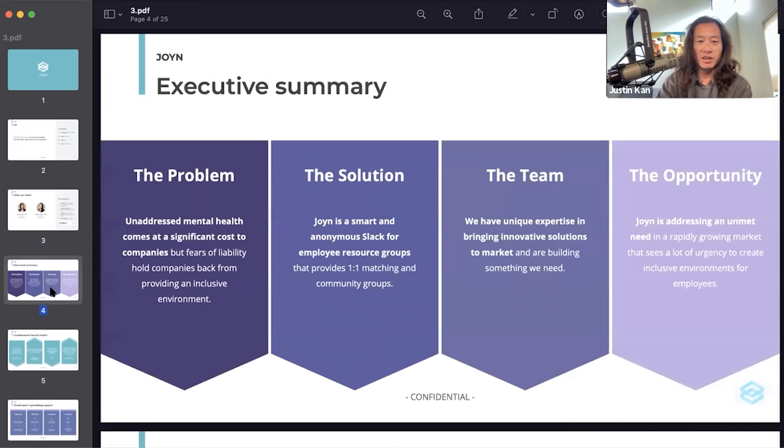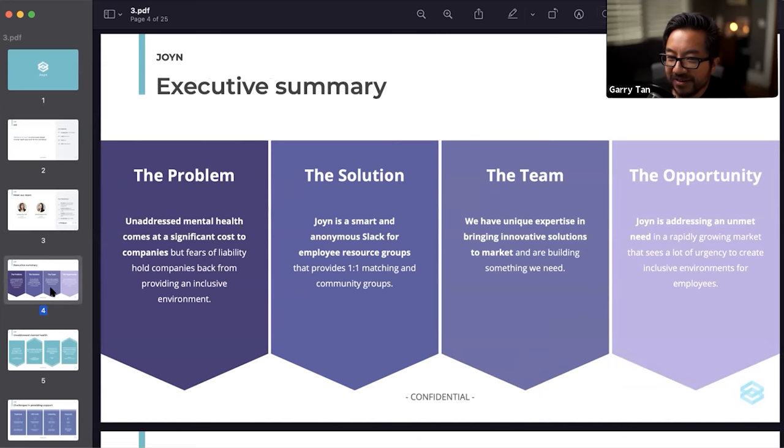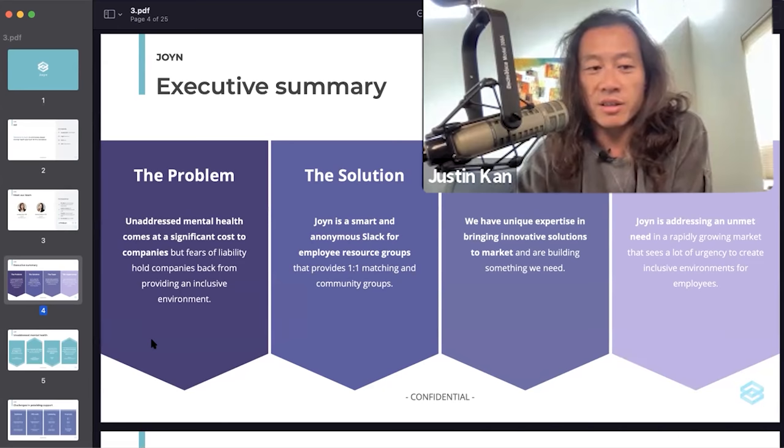Executive summary. The problem: unaddressed mental health comes at a significant cost to companies, but fears of liability hold companies back from providing an inclusive environment. Is it actually a Slack or is it a chat platform they made? Sounds like initially an anonymous Slack. Interesting. They have a great team that knows about this and the opportunity. It's unmet. Maybe they'll have more about the solution because I'm still not exactly sure. Yeah, I don't know what the solution is.